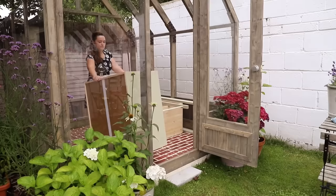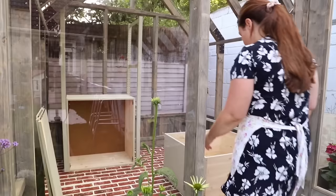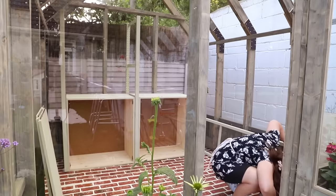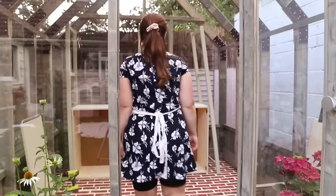So you could totally get metal. I've seen people with metal framing inside their greenhouse, but I like the wood, and I gave it a little paint job, a little makeover. It fits in with my style. Yeah, and it's super handy. I like it so far. I can adjust the shelving as well. So I have since taken some of the shelving out, and I just have two shelves now. But yeah, it's super handy, and it's kind of like a display wall as well, but it is functional and it looks pretty as well.